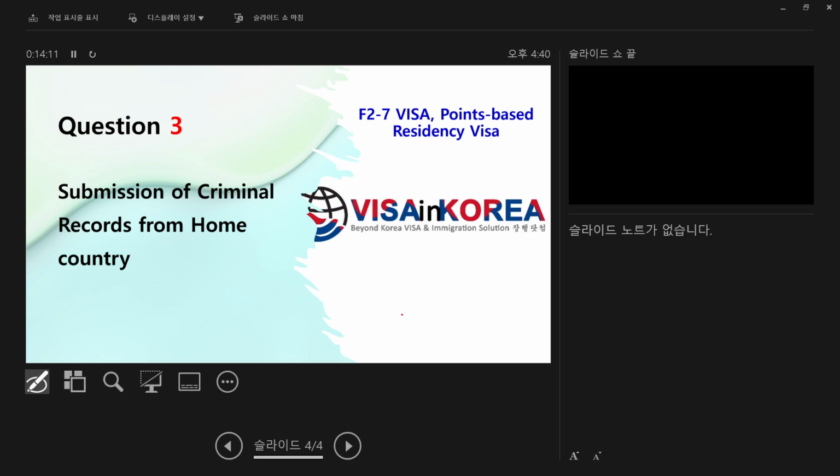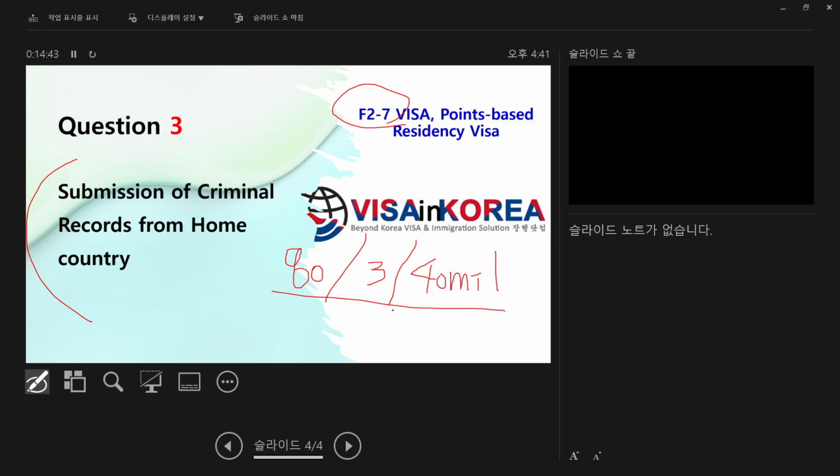The last question is, I newly received some information from the immigration office, and it's totally different from the previous F2-7 visa criteria. Exactly. So when you apply, you need 80 points, and also 3 years on D5, D7, D8, D9, and E1 to E7 visas, or your previous income of 40 million won is kind of mandatory. If you meet this requirement, you have a chance to apply for the F2-7.